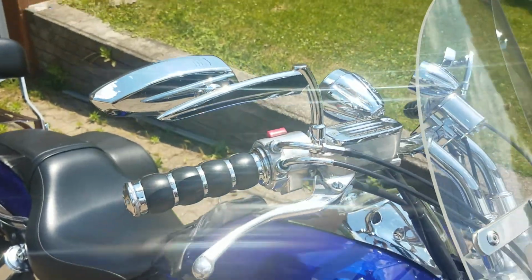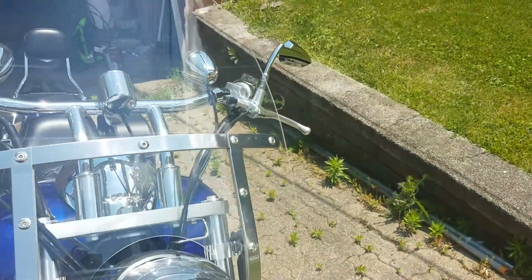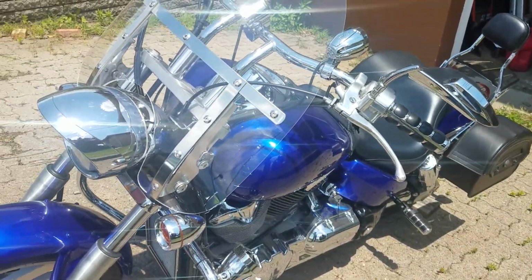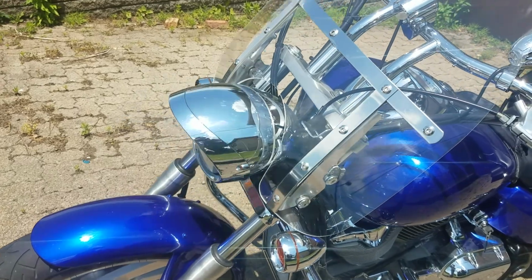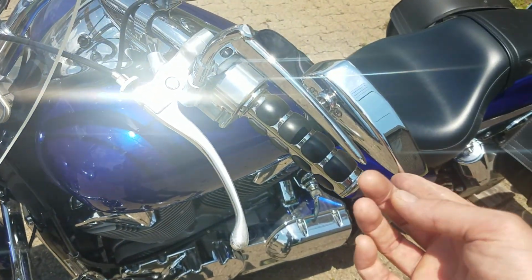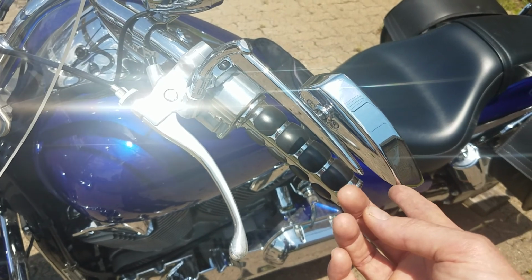The bike's never been wrecked, but one time in the driveway, I very slowly put it to the ground. That was actually before I had the crash bars on, so it didn't scratch anything. And it did nick this mirror right here, so slightly. You can't see it.